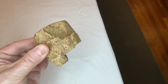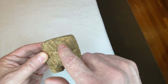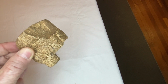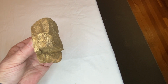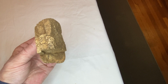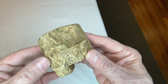Now this next rock, you can see the top of the head. Now the one eye has been carved out and drilled out. And then this is the nose and this is the mouth. When you look at it just like that, you can see you're looking at an animal face on. This rock really shows a really different patina than the others too.